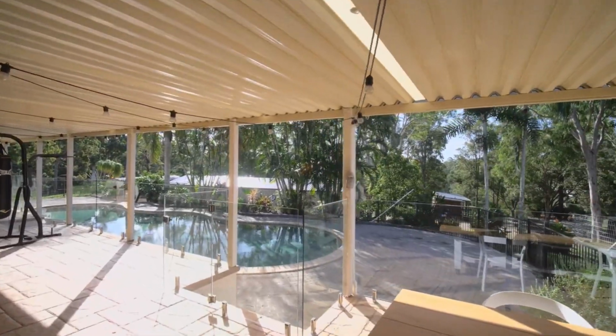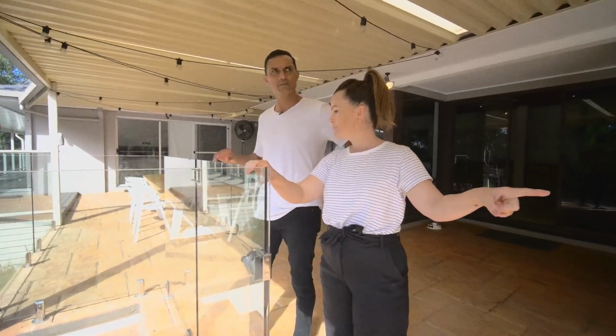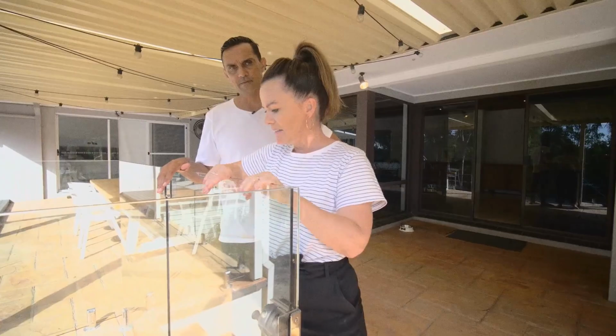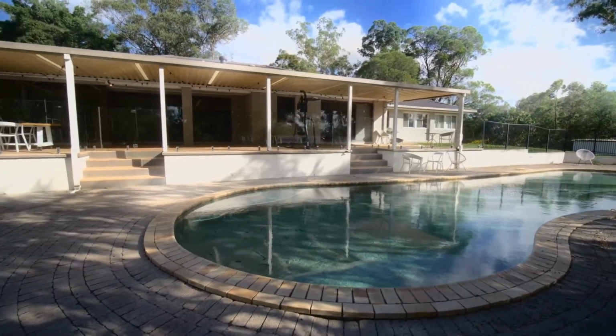We've already got the pool. This should go. There's another entrance into the pool up there. Yeah, I don't know if you need two entrances. We'll extend the deck out to here. Yep. And take these out. Resurface that pool. It's very 90s.